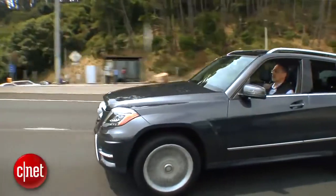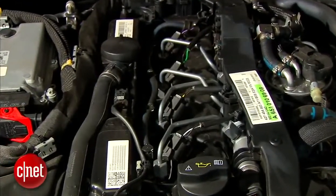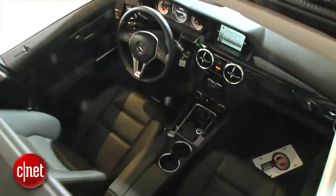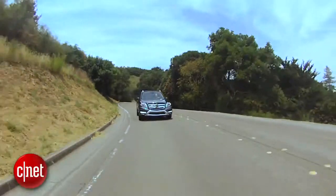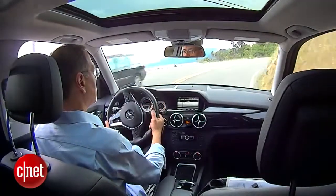Here's Mercedes' smallest SUV with also one of the smallest diesel engines you'll ever encounter. On top of that, a big ambitious package of tech. Let's see what size it presents as we drive this 2013 GLK250 and check the tech.